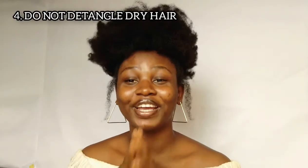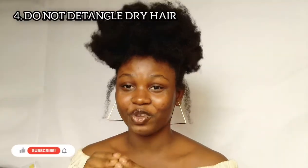Number four, do not comb your hair when it is dry. Do not detangle your hair when it is dry, because when your hair is dry, it can break easily. It's more prone to breakage. It's at the weakest point when your natural hair is dry. However, when it's moisturized, it's at a better point where you can detangle your hair without experiencing that much breakage.